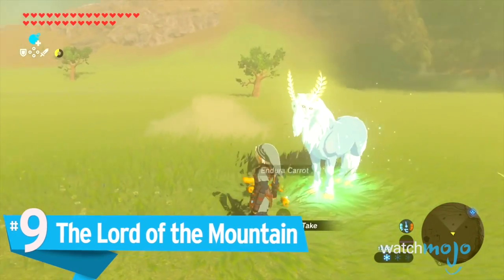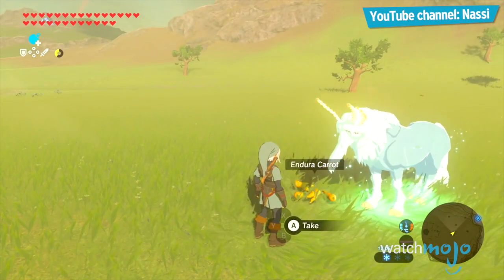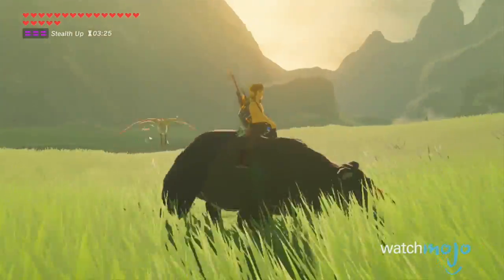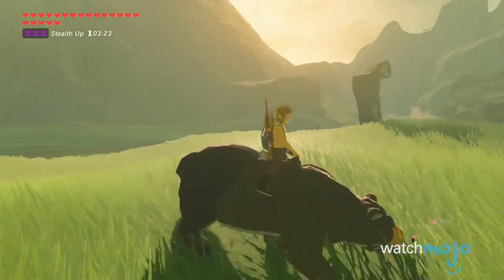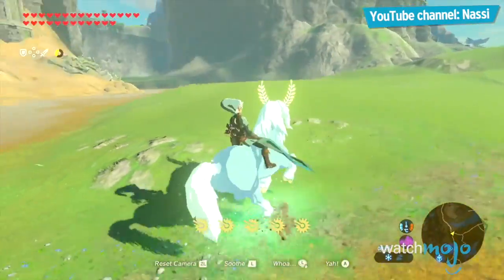Number 9, The Lord of the Mountain. Hyrule is full of rare and unusual animals for Link to ride while he explores the countryside. Giant horses, skeletal horses, even bears and deer. But one extra special mount stands out from the rest.